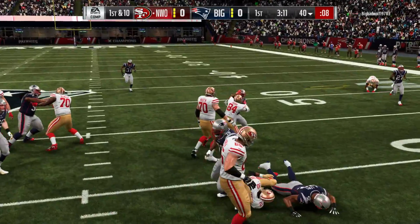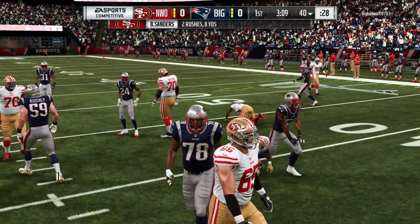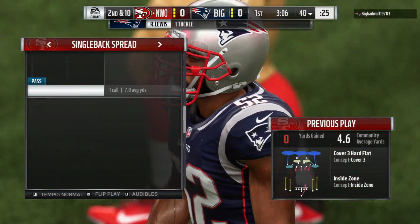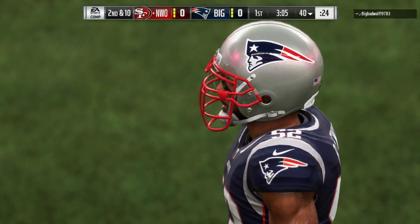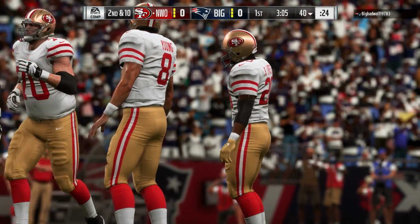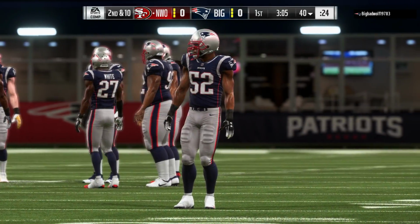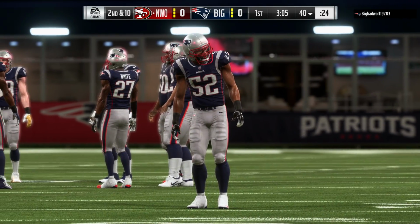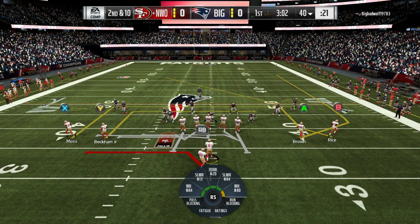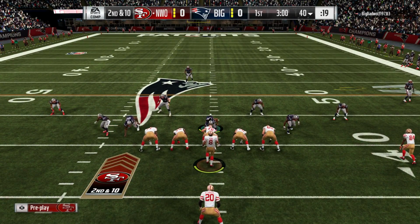Young with the give to Sanders. And he is met at the line of scrimmage, and he goes down right there. Ray Lewis up from his linebacker spot to make the play. The rush defense stout on first down. Here's 2nd and 10 from the 20.